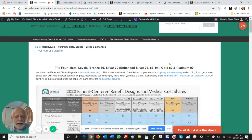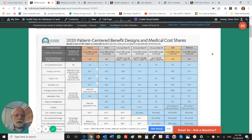Before we get into that, we should probably explain what the metal levels are under Obamacare, because President Obama thought it'd be nice to make everything just four metal levels: good, better, best. So let's just look at a primary care visit. If you have a bronze plan, you pay $65 and it only pays for 3 exams, and then you go into your deductible. Silver, $40, gold, $30 for an exam, and platinum, $15. So that sounds really good, but you get what you pay for.